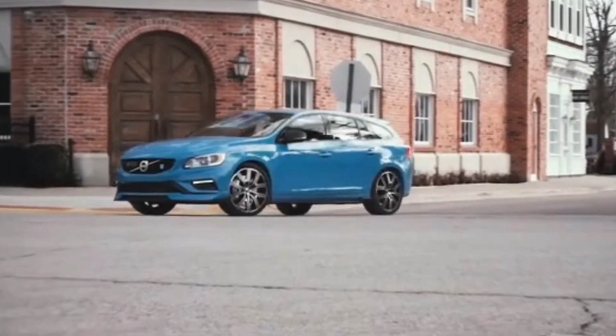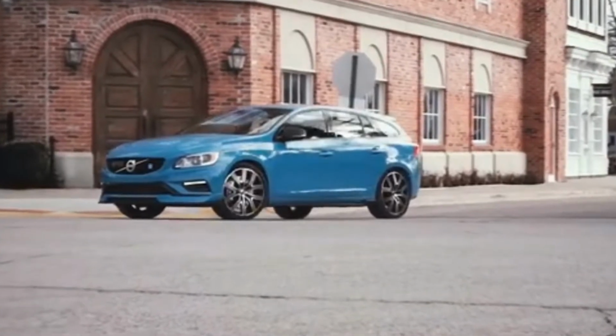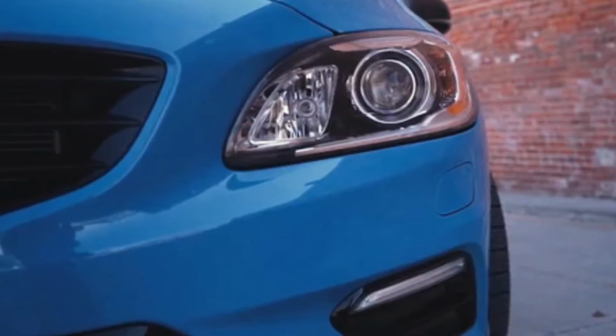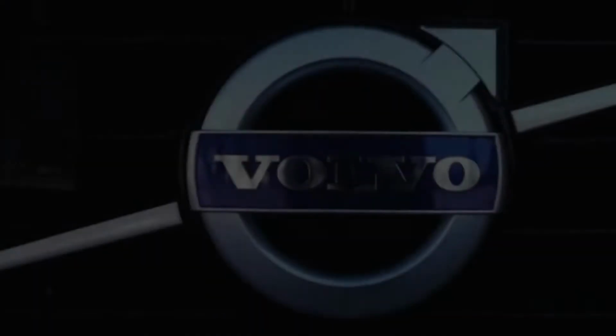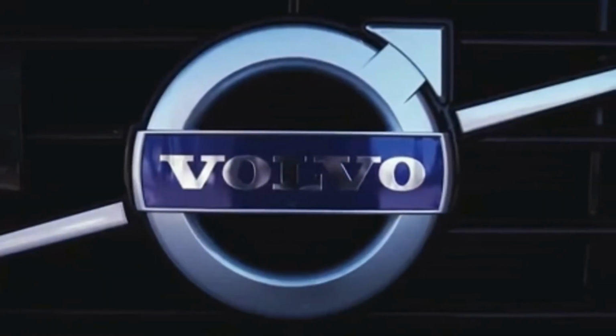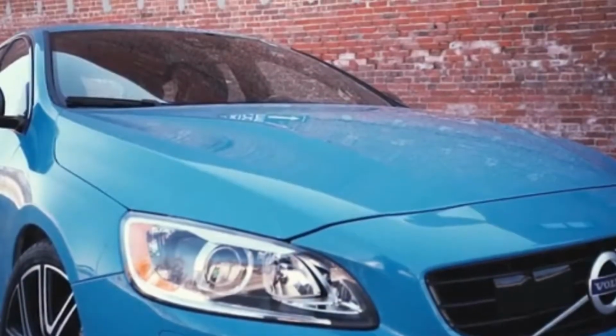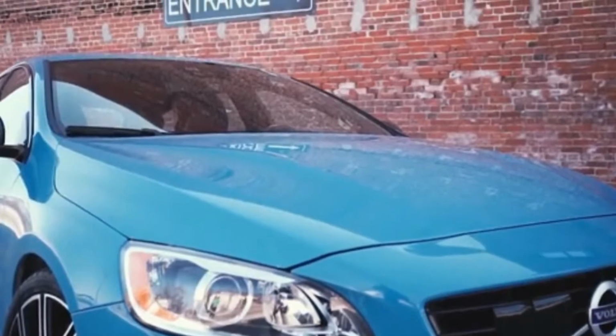So let's talk about the interior for a bit. Interiors are something that I think Volvo does better than anybody else. I love the blue contrast stitching and the leather seats. But thank God this infotainment system is outgoing. This is really the only part of this car that feels old.